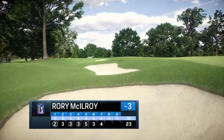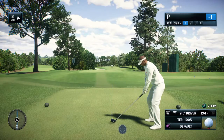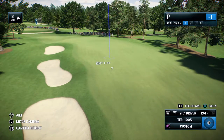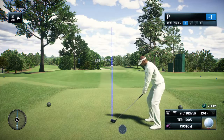Frank, back-to-back dog legs to the left as we step on the tee here at the 8th. This one, a little different to the 7th hole. This one's fairly flat, and also that fairway runs out on the right side. You can try and flash it across all the bunkers. There's no real advantage. You have to respect those bunkers. Should just leave you a sand iron, a wedge maximum in here.